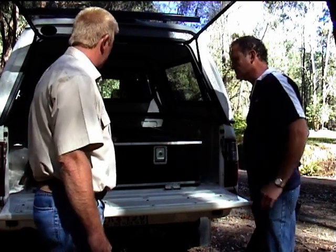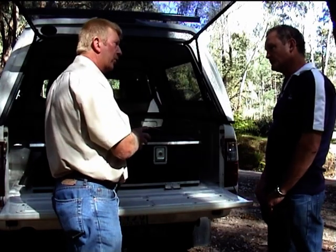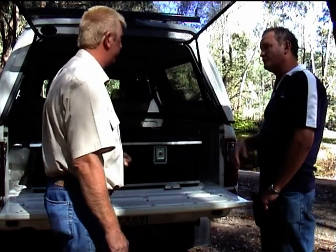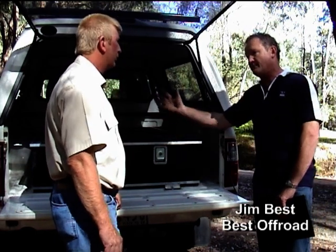Right, and the drawers, they can be custom made to suit the person's requirements. Indeed. As well as the vehicle's requirements? Yep. A good storage system will suit the vehicle. It will match between the wheel arches and go from front to back to maximise your space.